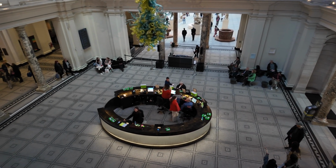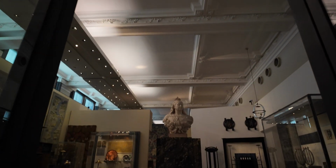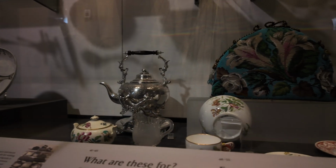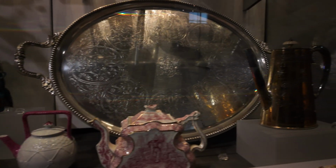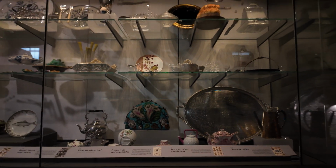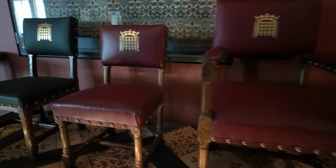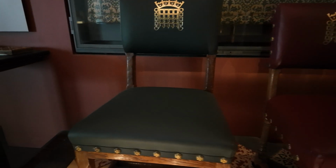That's just the reception. Moving up a few years now. Queen Victoria. We might be in Victorian times, but we're still obsessed with tea here. Furniture from the Houses of Parliament and the House of Lords. The red being from the House of Lords and the green being from the House of Commons.